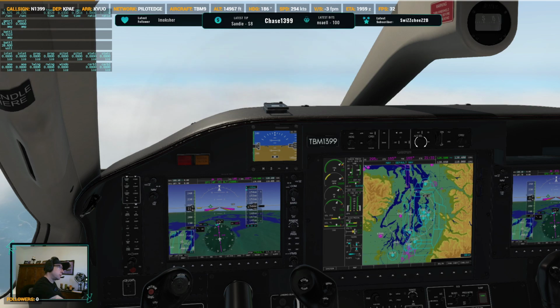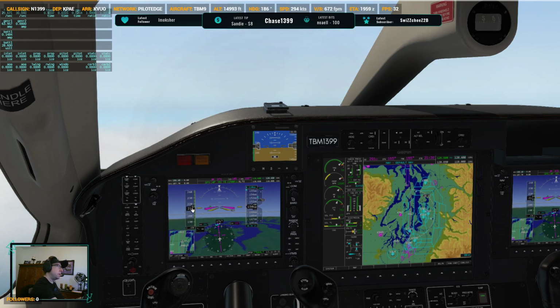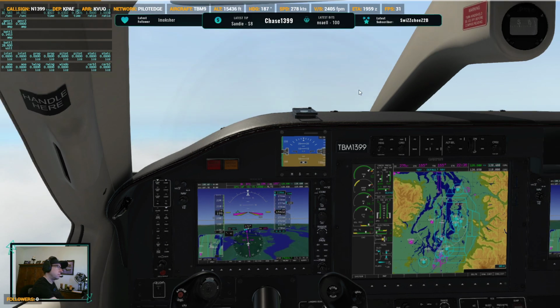Alright, let's go. 220, and we'll vertical speed 2,500 feet per minute until we start losing our speed, and we'll stop at 130 and go flight level change at that point. Because we're losing speed as we climb, but that's all right. That's normal.